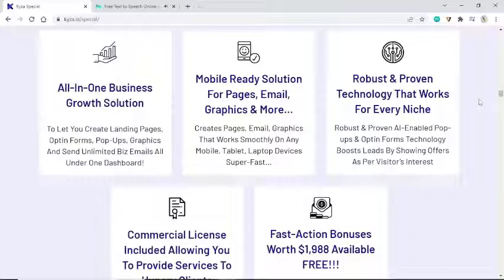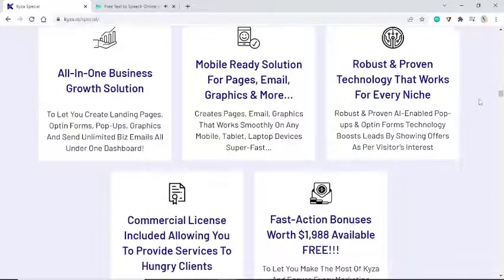Robust, proven technology that works for every niche. AI-enabled pop-ups and opt-in forms technology boosts leads by showing offers as per visitors' interest.